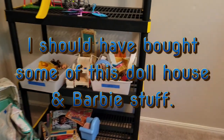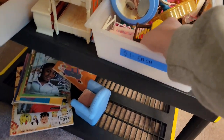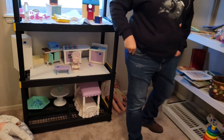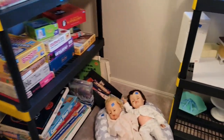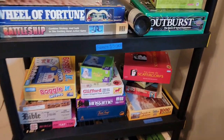What's this? You can take them up. Man, what is this? I have no idea. And we have one of these. What is this? Look at this. A Barbie wheelchair. Oh, wow. Well, it's Mattel anyway, so it must be Barbie, I'm assuming. Some old school stuff in here. Here's all the games.